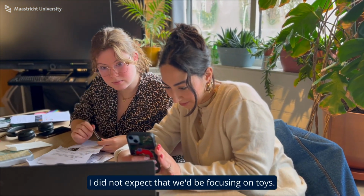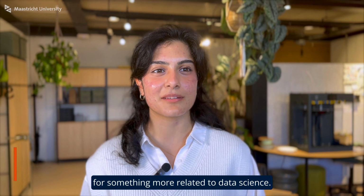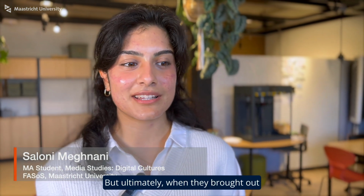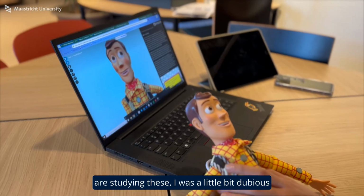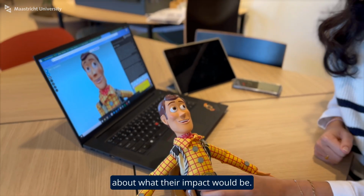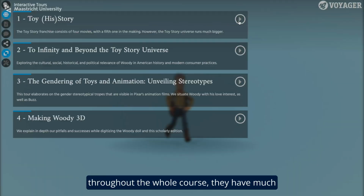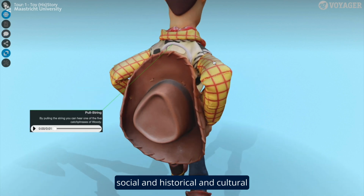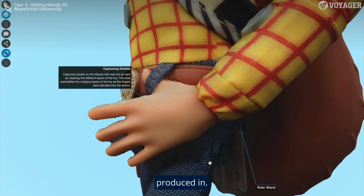I did not expect that we'd be focusing on toys. At first, I thought it was some sort of code word for something more related to data science. I don't know why. But ultimately, when they brought out the actual toys and we were studying these, I was a little bit dubious about what their impact would be. But to be honest, I think immediately after and throughout the whole course, they have much deeper meanings, and they are based on the social and historical and cultural contexts, and especially the era that they were produced in.